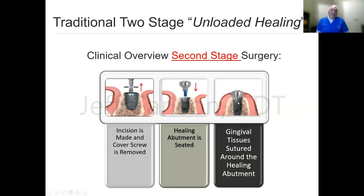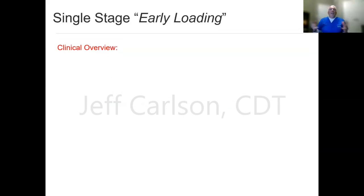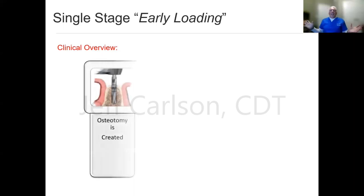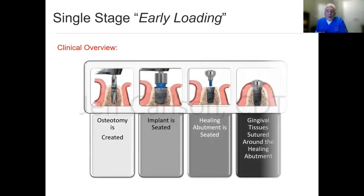It's also advantageous for anterior restorations, but I'm going to show you how we're going to do that. Anterior restorations are probably best served by doing an actual provisional crown, and we'll talk about that when we get to that topic. So that was the unloaded. That's how we did everything 40 years ago, 30 years ago or so.